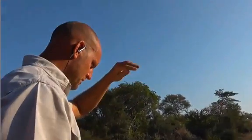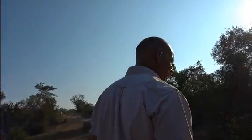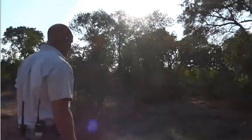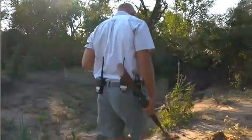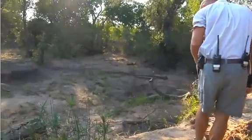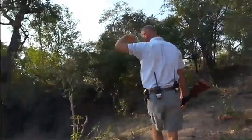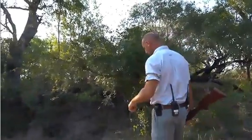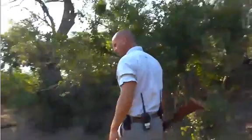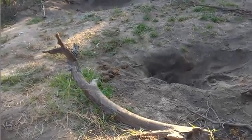This is exactly where those birds were making the alarm call, and what we've got here is some water. Some elephants have been digging for water, and if there's water here, there's a good chance that she may have come and drunk a bit too. Just busy looking for some. That's all diggings of elephant, can you believe it?